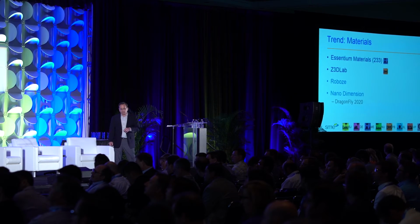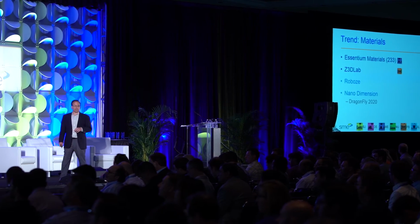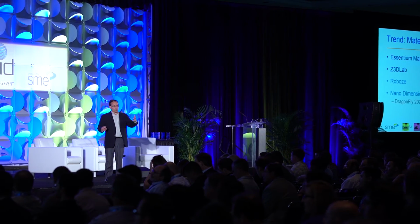Z3D Lab, this is for laser sintering, powder bed fusion, combination of titanium and zirconia, or ceramic. So a ti-ceramic combination, get the strength of ceramic, the malleability of titanium, the strongest material they claim off of a laser sintering machine. Robos, this is a desktop platform.